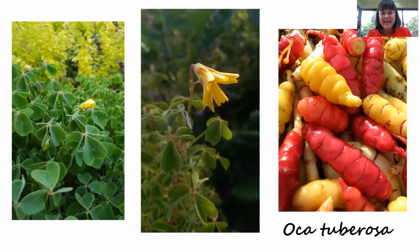and he basically started this trial. What he wanted to do was to breed a day neutral variety so that you'd have a much longer season. But as well as that, we selected for size and flavor as well. So the oca trial is still ongoing. It's amazing what they're doing.